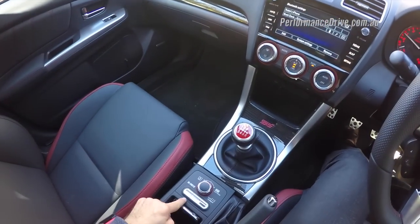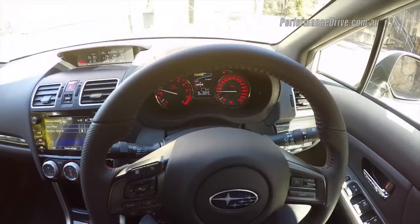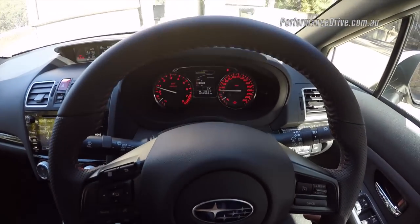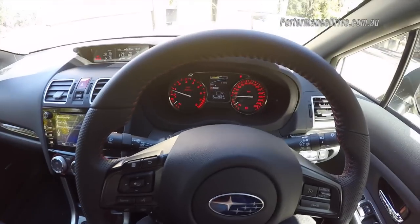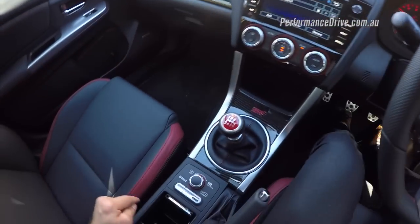And down the bottom here, we've got the drive mode selector. So you've got an intelligent mode, and it comes up on the instrument cluster with a little graph that shows you the torque curve, I suppose, or the engine mapping. And then you've got sport, and then sport sharp.